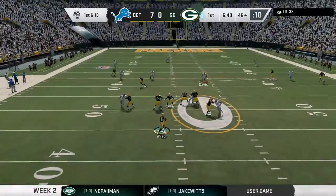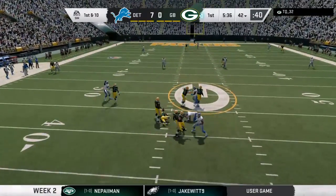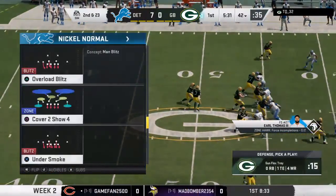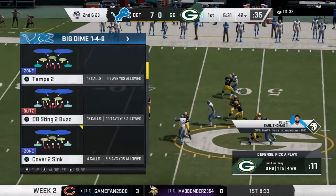Play action. Now Wilson. And he's going to go down. They sack him back at the 42. Trey Flowers, the former Arkansas Razorback, in there to get him. 2 sacks last week. Another one right here.